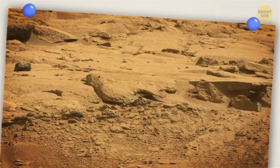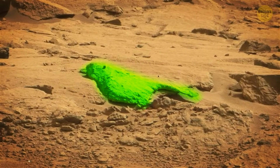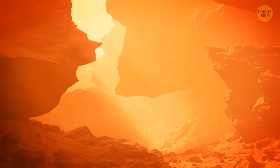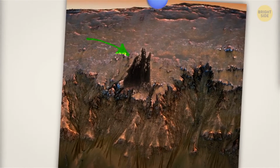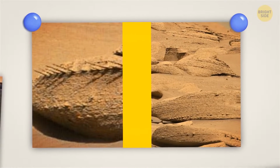And this dust-covered hummingbird, can you see its long beak and head? Scientists aren't sure how this shape was formed, but they think erosion and wind played a part in its creation. These dark sand dune deposits look like a howling wolf. And here, can you see a series of interlocking gears?